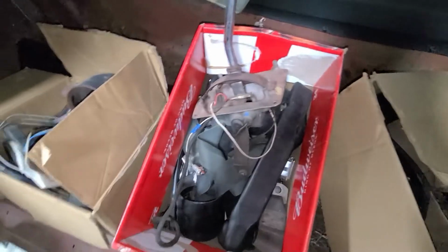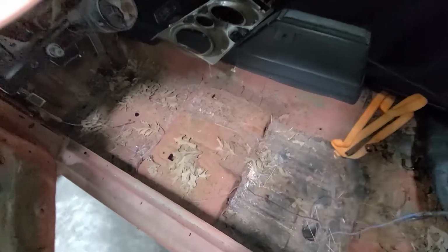Let me pull out some of this stuff so we can take a look at the floors. So here's the 73 Mustang Mach 1. Here are the floors. You can see the floors have some surface rust, but they're pretty solid. Let's even move some of these leaves out. This was outside a little bit, so it did get some leaves and stuff in it, but pretty solid. Obviously dust from me swinging things around.